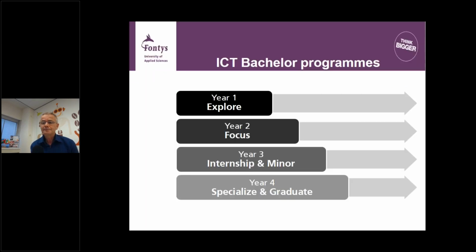In year four, the first semester is your specialization. So in that semester, you either continue with, for example, your software engineering track or maybe your specialization in cybersecurity. And then the final semester, the graduation semester, as we call it, you do a high level assignment at an ICT company where you work and study, and at the same time you write your bachelor thesis.